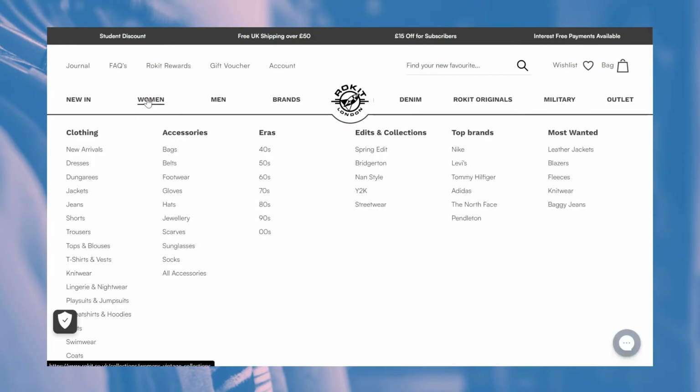This is shown on the screen right now. As you can see, the design is very neat, clean and simple, and right on the top you would find the categories: new arrivals, women, men and brands. You can straight away go to the specific part of the website depending upon whom you are looking for to buy.